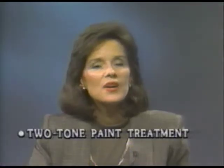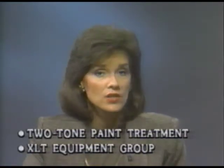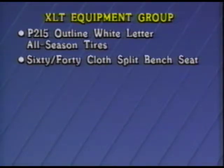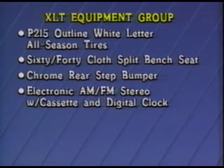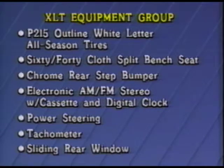Preferred Equipment Package 864A certainly adds to Ranger XLT's value story. Think about it, Jim. You get the deluxe two-tone paint treatment and the XLT equipment group, which includes P215 outline white letter all-season tires, the 60-40 cloth split bench seat, chrome rear step bumper, electronic AM-FM stereo with cassette and digital clock, power steering, tachometer, and a sliding rear window.